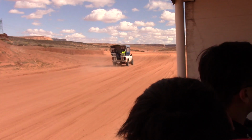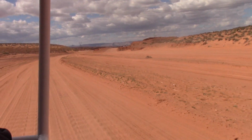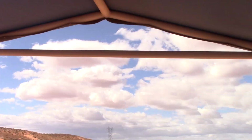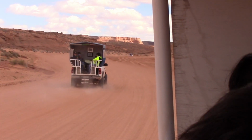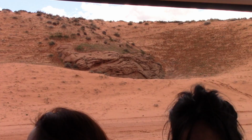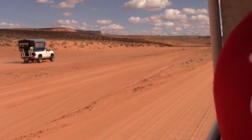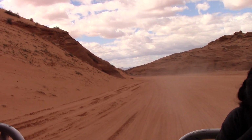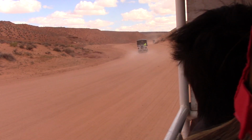These trucks were mostly 3/4-ton Chevy trucks with seats built into the bed of the truck. There must be room for about 15 people. The suspensions were built up along with big oversized tires to handle the deep sand terrain. The suspensions worked pretty good. It wasn't too bumpy, considering. It was actually a rather smooth ride.